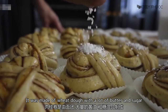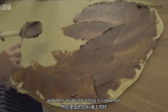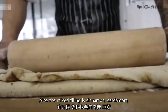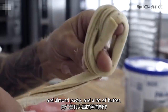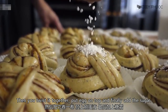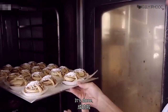bomb. It is made of wheat dough with a lot of butter and sugar, and then inside the filling is cinnamon. Also, the mixed filling is cinnamon, cardamom, and almond paste, and a lot of butter. Then you twist it together, put egg on top, and finally add the sugar. Put them into the oven and wait a few minutes. It's done.